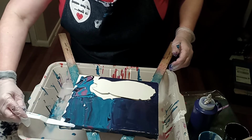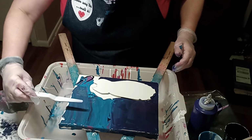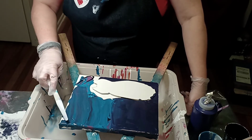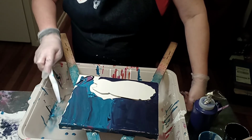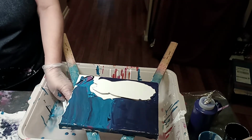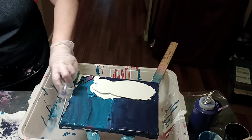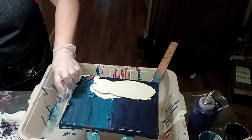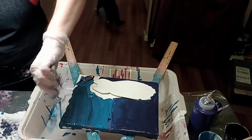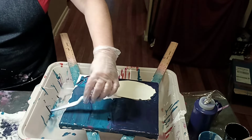Okay, so I just realized that what I'm doing is actually the swipe technique, and that was not what I had planned. I have been thinking about this and planning this for like 24 hours. I work today, but it's always in the back of your mind. And I absolutely did not plan to do a swipe.